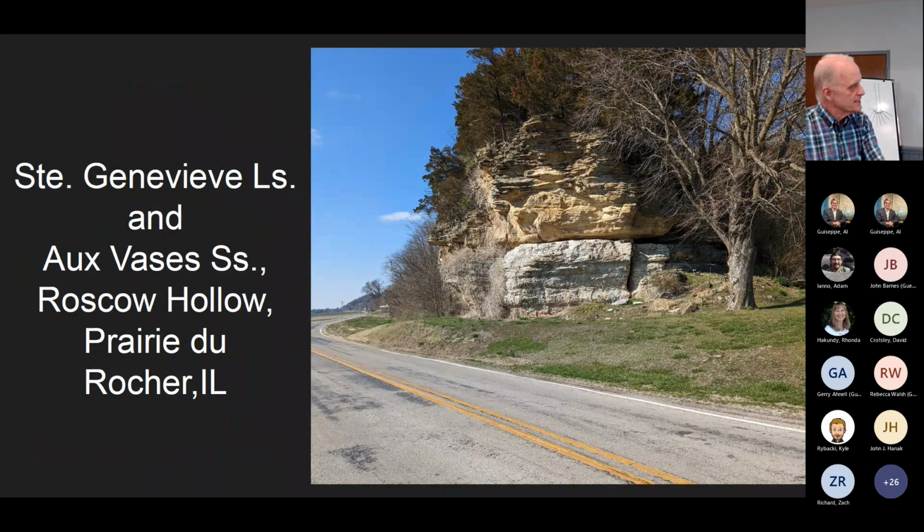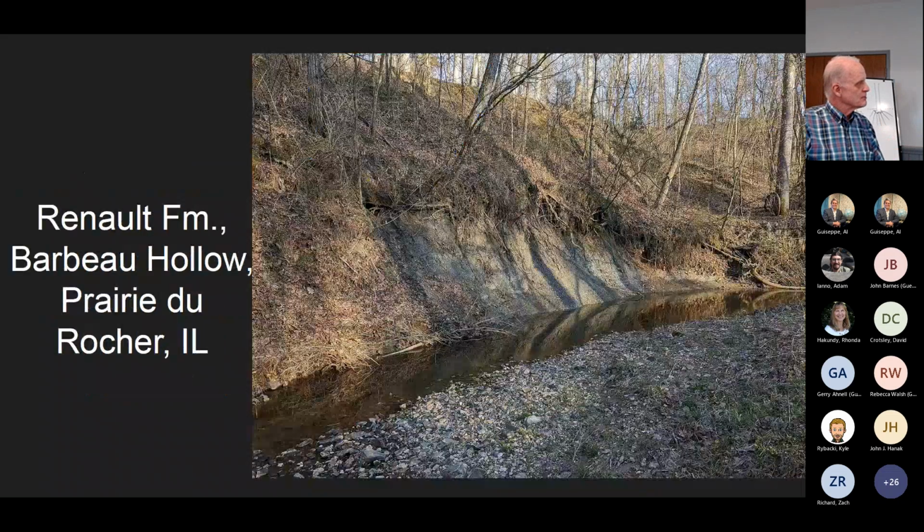Okay, base of the Chester. Can anybody see a color change right there from limestone to sandstone? That's yet another case of mapping the climate change. The climate became wetter and allowed the fluvial systems to bring terrigenous sediment into the Illinois Basin, and then the rest is history.